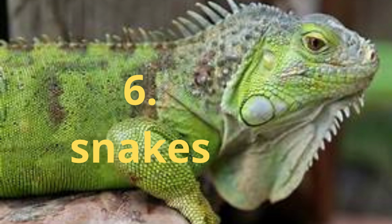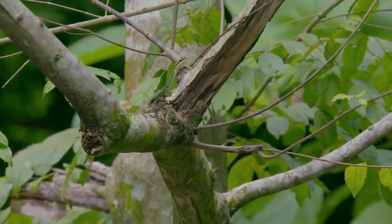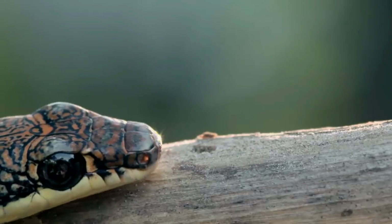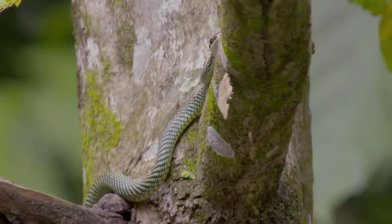And on number 6 there are the snakes. It is estimated there are 242 species of snakes in Thailand, ranging from harmless to deadly poisonous. I will show 14 species.